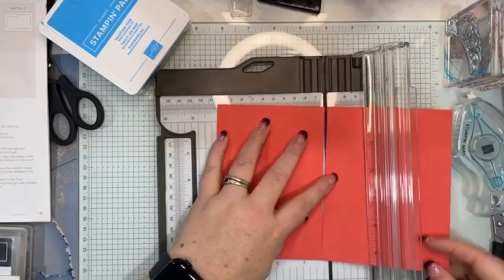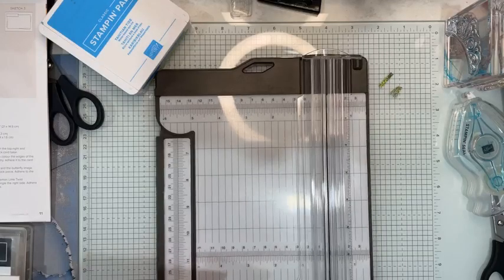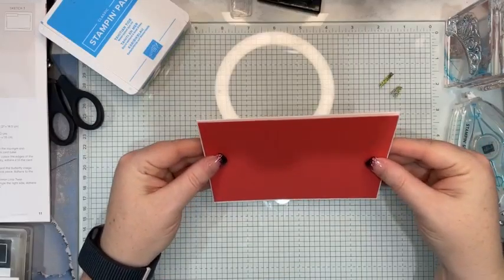I used all my sweet sorbet cardstock first time ever. Oh, wow. Oh, did you? Is that the one with the bees? I think that's what I've only ever used. Oh, that's very nice, Sharon. Thanks for joining anyway.